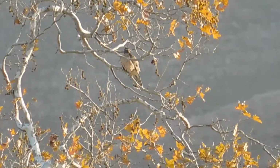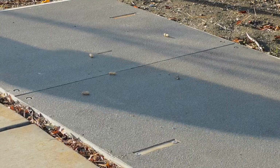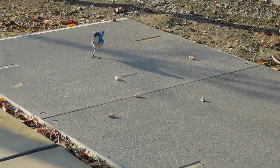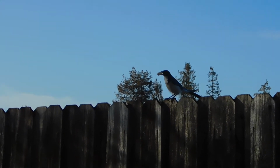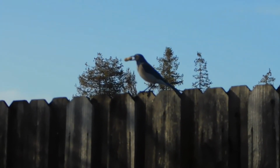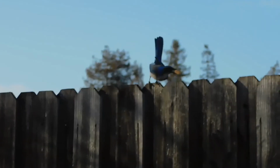Not sure what I'm seeing here, just taking a little video so I can check it out at home. We're at Buddy's area, and we have a blue jay who just flew down. Hey, hi. Handsome guy. Got your peanut. You gonna bury it and come back for the others?